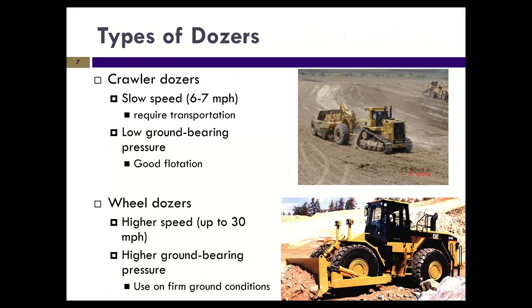A crawler, or a vehicle on tracks, is going to move slowly. It doesn't drive on the road very well because the tracks will tear the road out. So it has to be floated around. But it has a very low ground bearing pressure, which means it will float over top of soil. So even though the vehicle is quite heavy, the contact area of the tracks is large, and so the ground pressure is small. A wheeled dozer can go much faster, sometimes 25, 30 miles an hour. But they have a high ground bearing pressure, and they have rolling resistance of the tires. The tracks do not have rolling resistance.